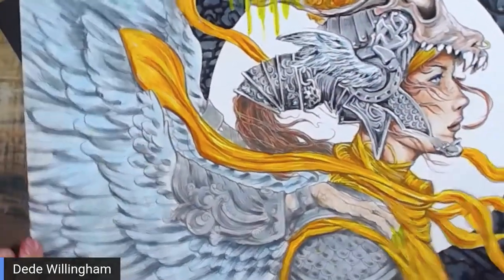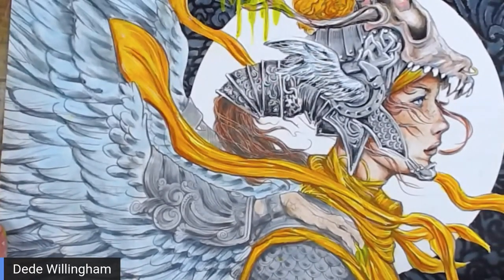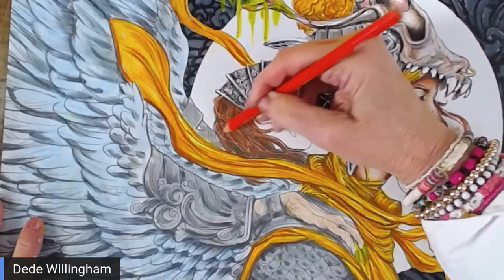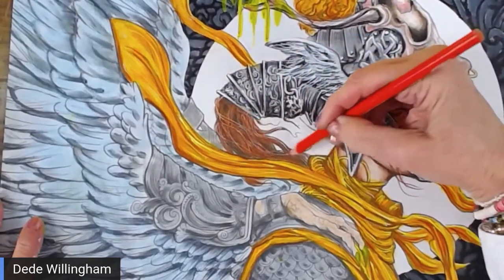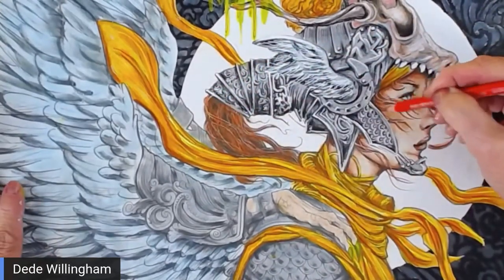Okay, let's see. How we doing here? I think her hair needs a little orange in it or something. It looks a little dull. She's been in battle too long. She needs a little touch up on those roots. Get a little orange in there.